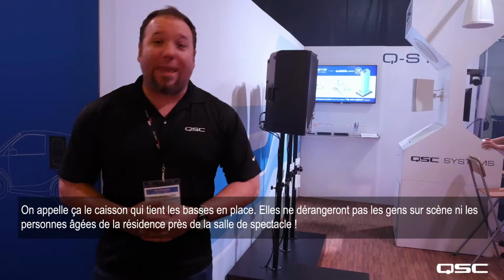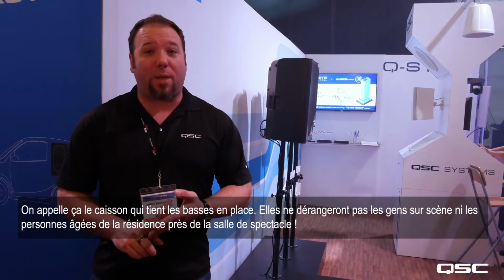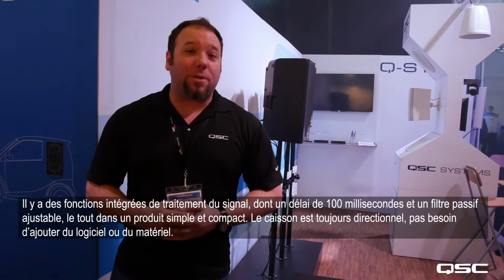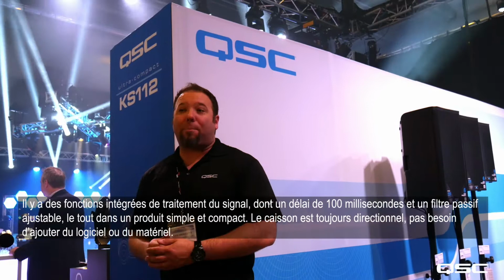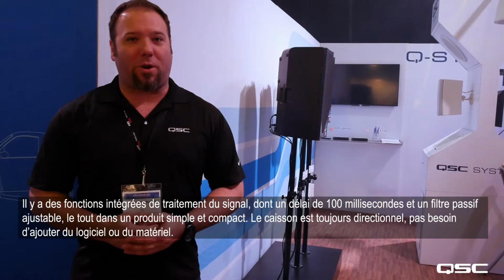So as we like to say, it keeps bass in its place, keeping all that low frequency out of the monitors, out of the DJ booth, or out of the old folks home behind the music venue. There's onboard DSP and processing, so you have up to 100 milliseconds of delay time and an adjustable crossover, all in a simple compact package that you just plug into, and it's always directional. No need for external DSP or hardware.